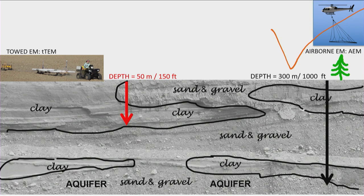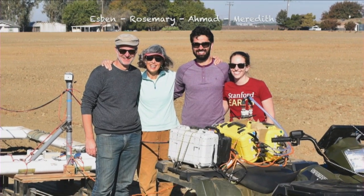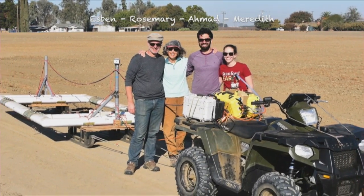So we use a towed system. And this system was built in Denmark by the same group that built that system. That's called SkyTem. This is SkyTem, so it's a time domain EM system. This is called TTEM. It's a towed time domain EM system. And it allows us to have the capability of this airborne system on the ground and map out what's below the ground surface.